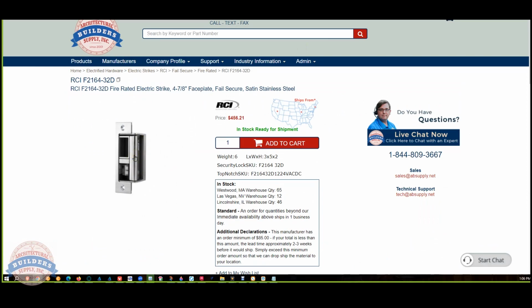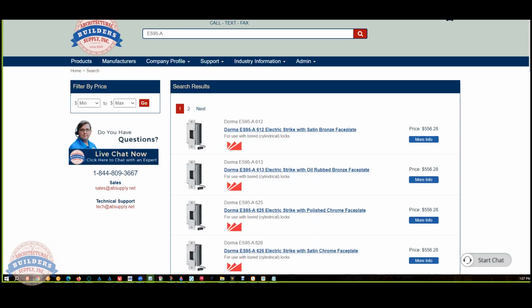Yeah, so you've got a Dorma ES95 in play. Yes. And then an RCI F2164. How have both of those part numbers come into the conversation? Dorma suggested it. Dorma suggested the RCI.